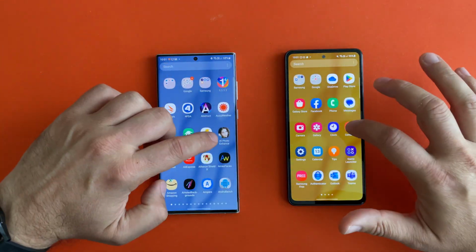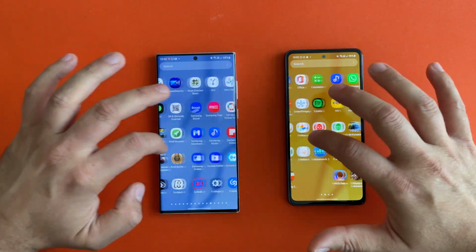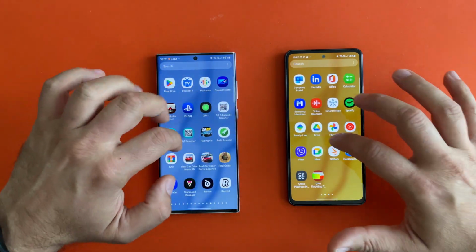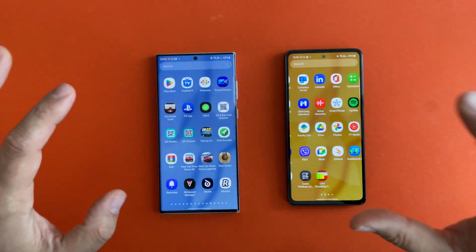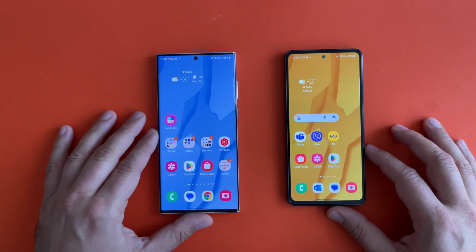Now, one more time, checking some of the navigations. Going up in the app drawer, I just try to scroll to the left and right, very precise. The animation on the S22 Ultra, guys, seems to be a bit faster. And again, I'm just running stock settings on both phones. Now that's out of the picture, guys.